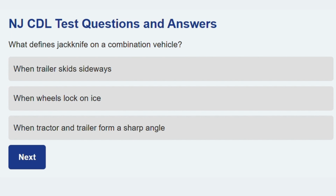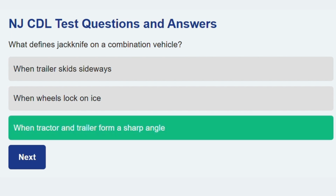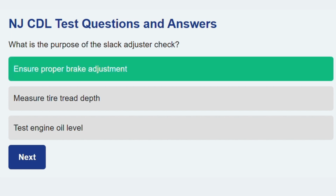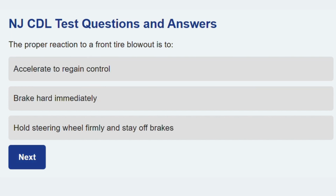Continuing, what defines jackknife on a combination vehicle? When tractor and trailer form a sharp angle, this dangerous condition can cause loss of control. Onwards, what is the purpose of the slack adjuster check? Ensure proper brake adjustment. Correct clearance is vital for effective braking.